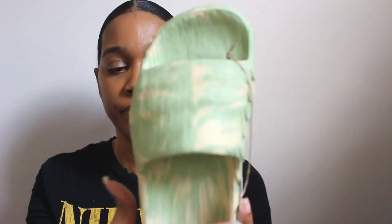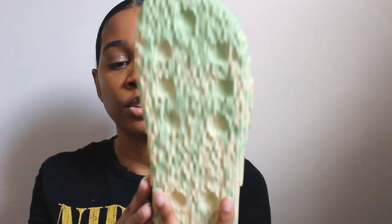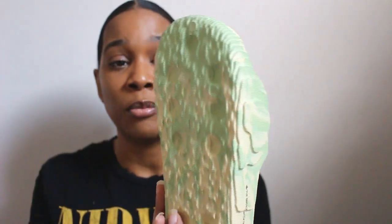They look super big in the toe area, so if you have wider feet, you wouldn't have a problem wearing these. They're not very narrow, so it's very much wide foot friendly. I just love the way these look. They look super comfortable and they're lightweight. It feels like nothing.